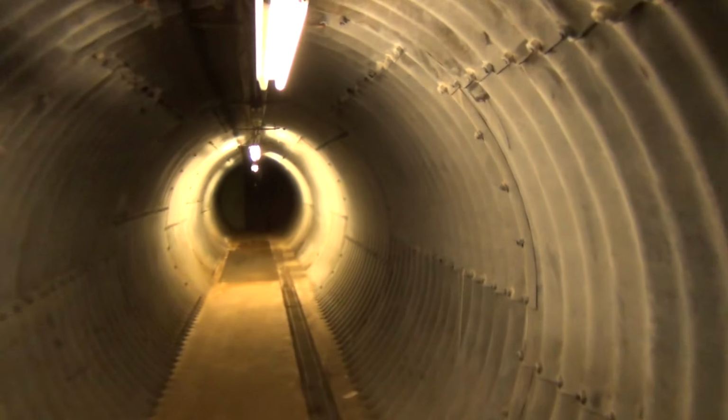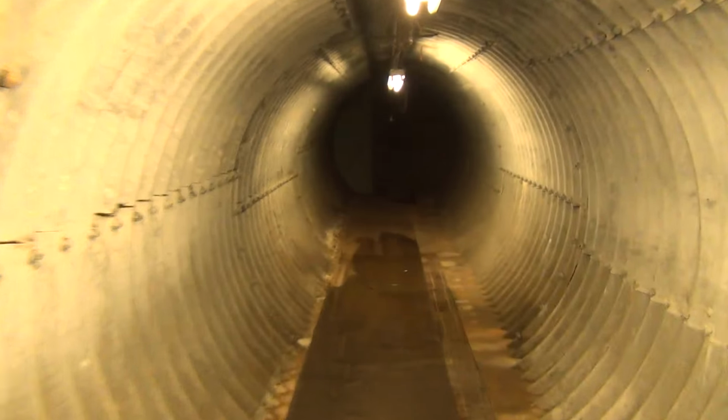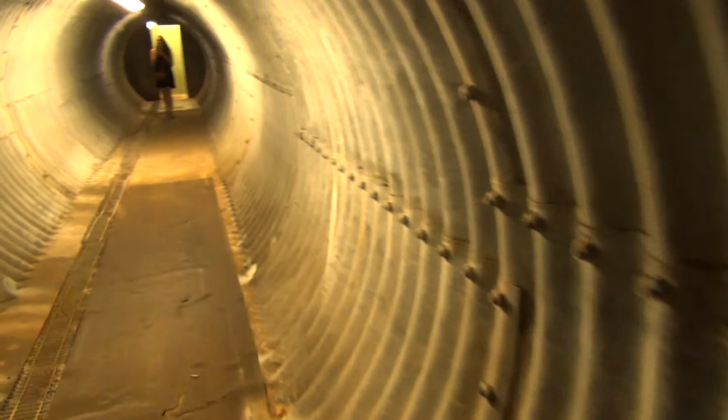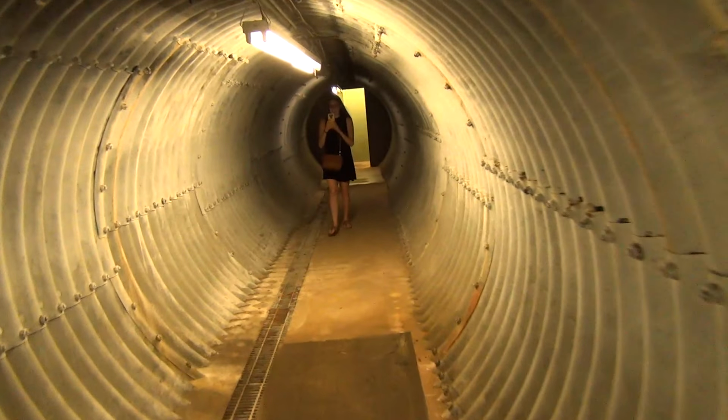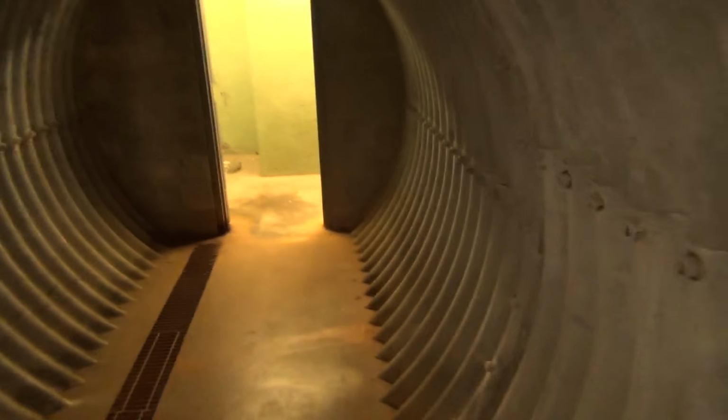Whoa! Look at this! That's so cool! Oh my gosh! What is this? This is sick! Is this a restroom at the end? What the heck is this? There's nothing here. I don't know what I just got myself into, but this is like what urban explorers are doing. Wow. Where's it lead? It doesn't go anywhere, I don't know. This might be a storm shelter, actually. I bet that's what that is.